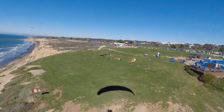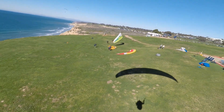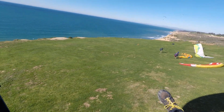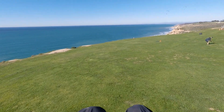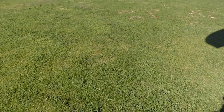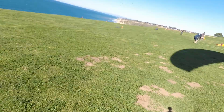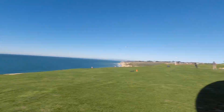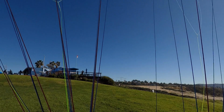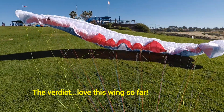I think I had about four landings altogether, and each time it just became nicer and nicer. This was really a very nice wing to fly and really nice to land. Very maneuverable, even with this light fabric, the launching, the control, and absolutely no problem whatsoever. And it was starting to get pretty gusty right now, as I mentioned, and more from the north. Overall, just a really nice day to test out this wing.